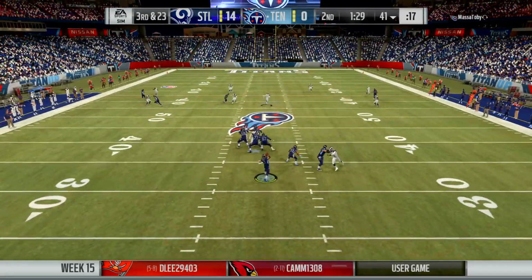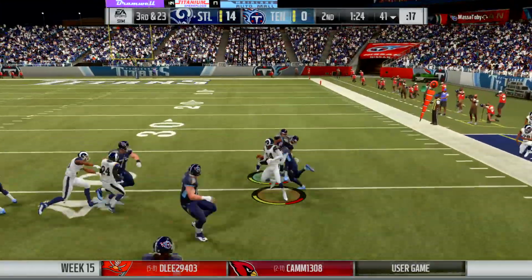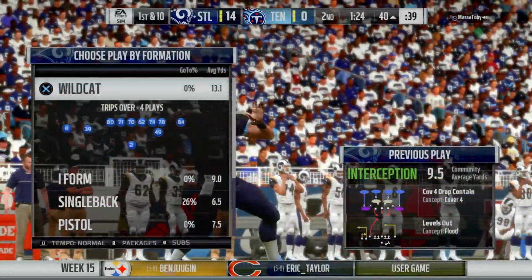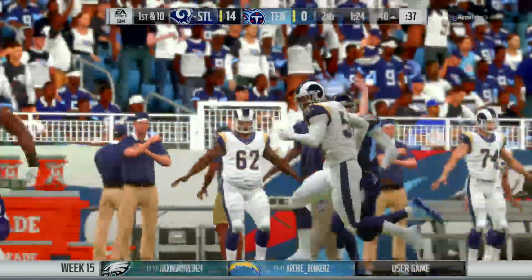Operating from the gun, Wilson. And for the 4th time tonight, it's an interception. Picked up by the linebacker, Jatavis Brown. And to the 40-yard line, that's where the return stops. We haven't even escaped the first half, and he's already thrown 4 picks.